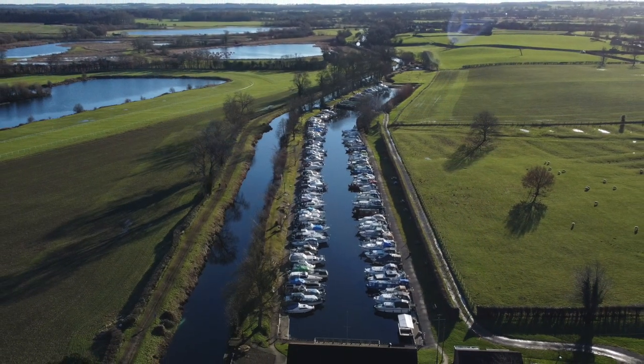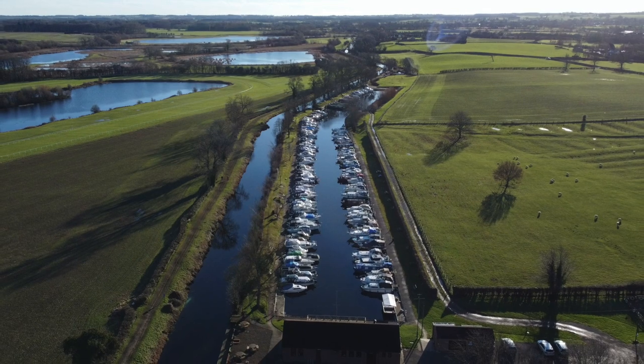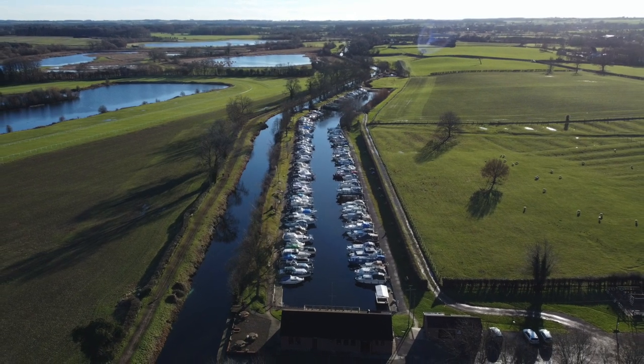Farmer Nicholson said, well, a guy was up here a couple of years ago. He built a bit of a landing jetty. Why don't you put your boats on there? And that's what they did. And basically, they never left.